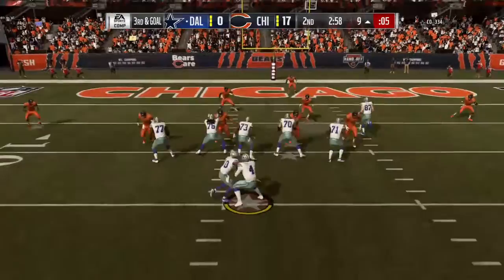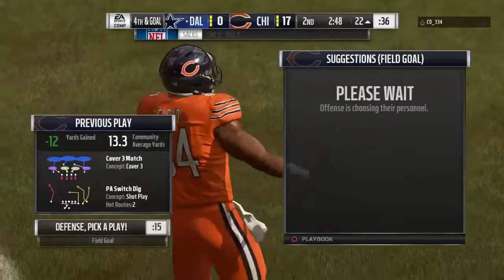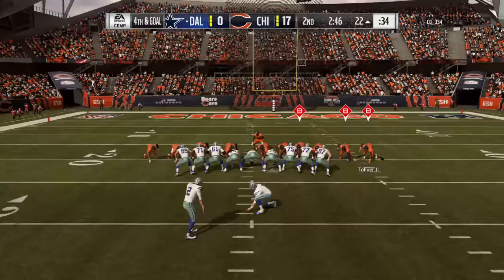Kill. Off play action to Elliott. Here's Prescott, and a big loss here as he's taken down. Leonard Floyd able to drop him for a loss of 12. And it'll be 4th down, and forthcoming, a field goal try for the Cowboys from the left hash, this from 39.